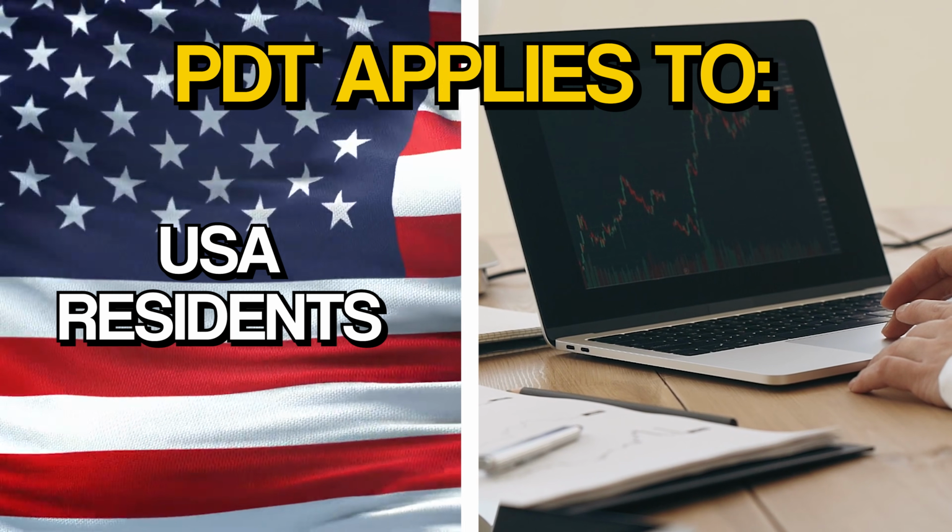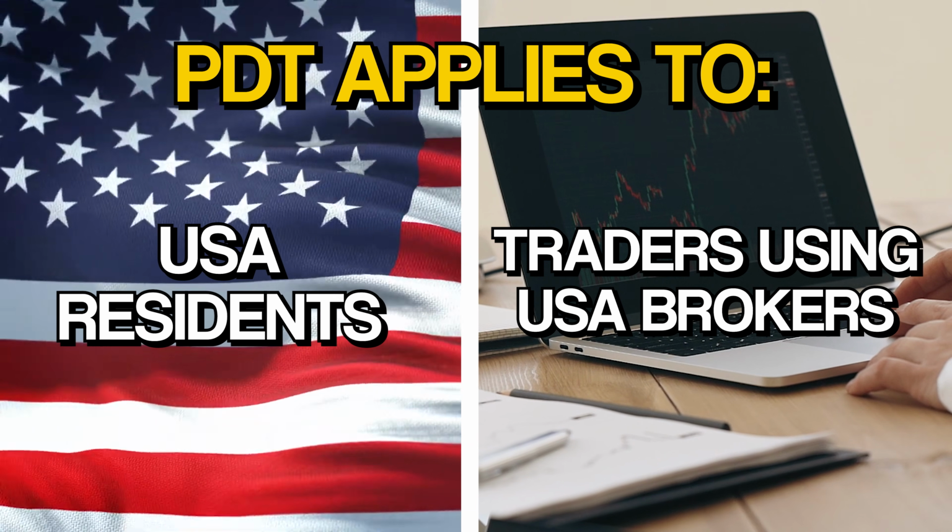Remember, PDT rule only applies to traders using US-based brokers on margin accounts. This applies to almost all the brokers we just talked about. Interactive brokers, TradeZero America, TradeStation, Fidelity, etc. Premium brokers like CenterPoint Securities or Cobra Trading, they don't even accept clients under PDT rule. So if you're in the US and you want to avoid the PDT rule restriction, you have these 2 options over here.